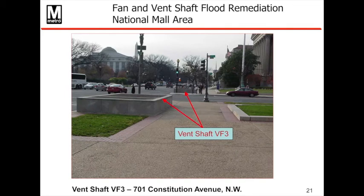I hope that we get to see these when we go outside for our walk around. These are actually right outside the building. Archives is right here, and these are two that exist already. And essentially, from my mind, it's the best solution for these fan shafts and vent shafts.